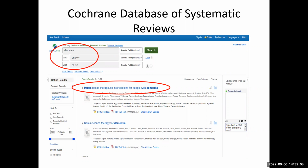When I search in Cochrane, I tend to go more broad because Cochrane is not a database of articles. It just simply does not have as much content as CINAHL has. What it has are these systematic reviews, reports that the researchers at Cochrane have put out, based on all of the studies they can find on a topic. So in this case, searching these 3 concepts, whereas in CINAHL I would have gotten hundreds of results, here I get 2. And this top result, music-based therapeutic interventions for people with dementia, is perfect. So I'm going to go ahead and click on that title.